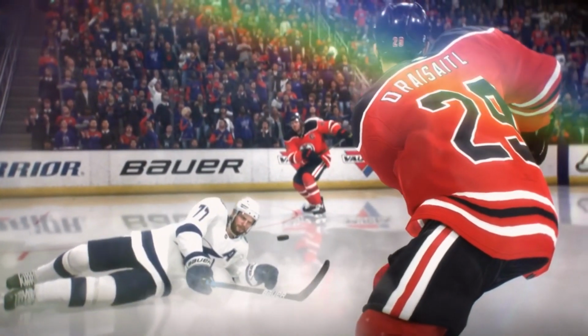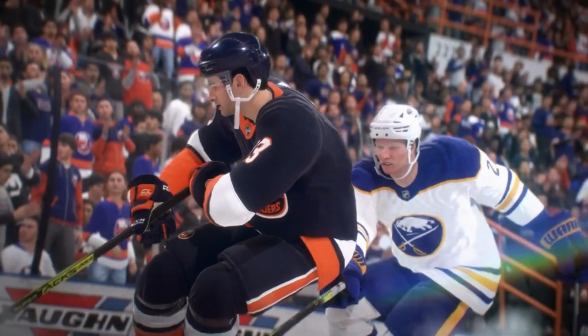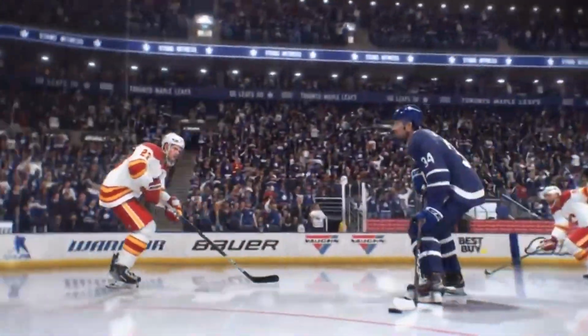I mean, the bad stuff is kind of like, all right, this pass. I don't know, it's not even the passing. I think just the passing is too slow. You know what I mean? It's not even the puck interceptions. The passing is too slow. The passing needs to be faster. Shooting definitely needs to be faster. Hitting needs to be nerfed.